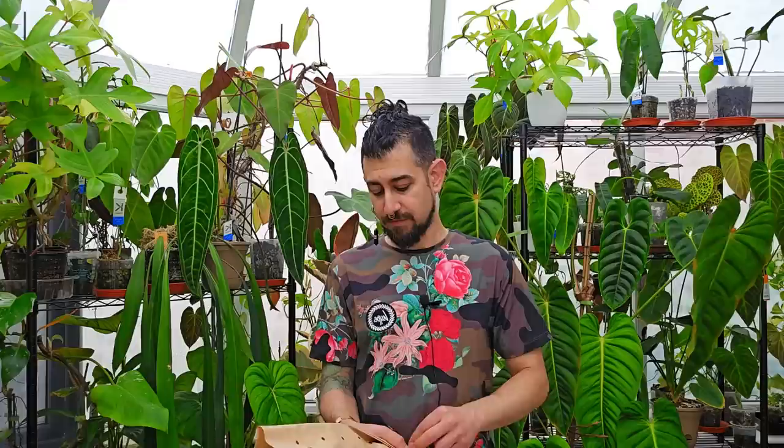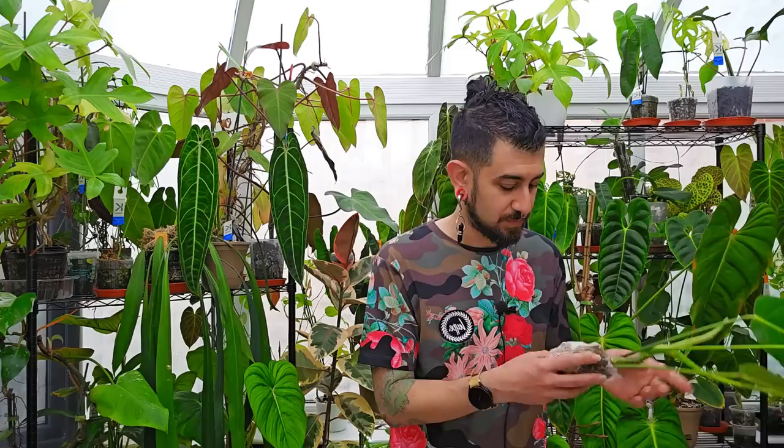But good packaging so far. Nothing feels cold and nothing feels wet. So that is a positive. So this is quite substantial, actually. So philodendrons are always a bit of the more challenging ones when it comes to importing from Ecuagenera.